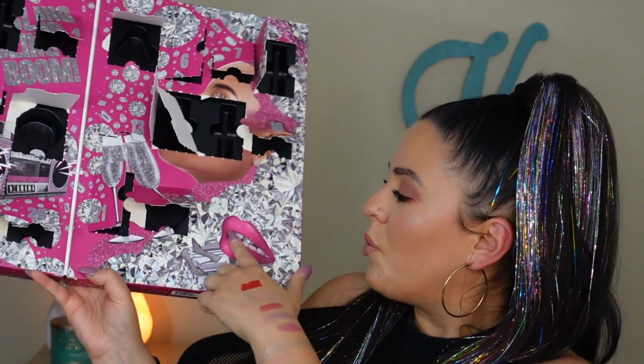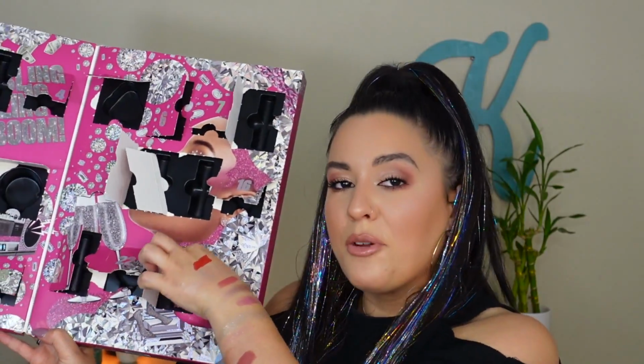Let's see what's behind 23 right here. And we have another butter gloss, and this one is in the shade Tiramisu. This one I already own. I don't want to open this or swatch it because I do want to give it to a friend of mine that I know will absolutely love this shade. We have very similar taste when it comes to glosses and lipsticks, so I want to save that one for her. And then here we are, you guys, the grand finale.